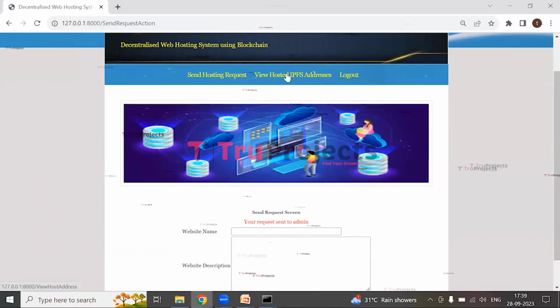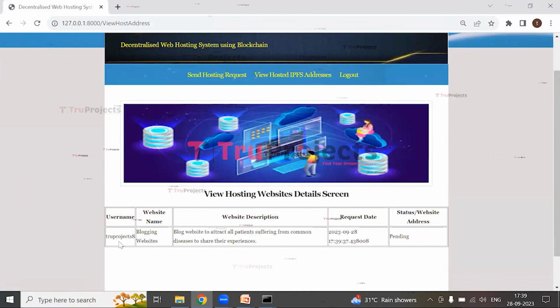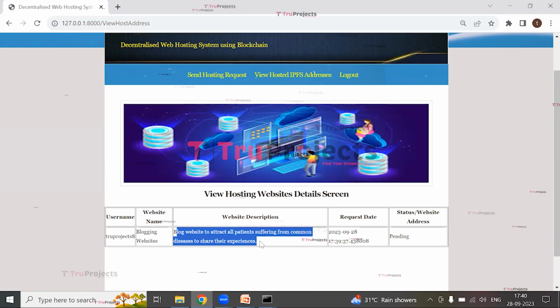Now click on view hosted IPFS addresses link to view all the URL of website deployed by this user. So here we can see we got the username, which is TrueProjects 8, and the website name, which is blogging website, and this is the description of the website. And here we can see status of website address, which is pending because this website address is not approved by the admin. Now click on logout.